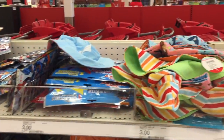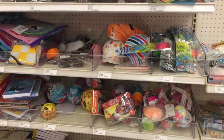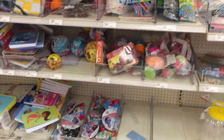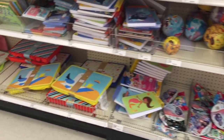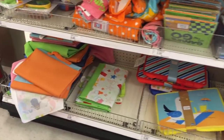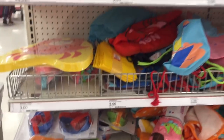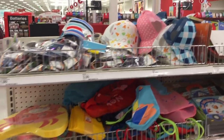Over here, they've got some kid hats, some swimsuit hats, some outdoor hats, baseball caps, whatever you want to call it. Guys, they've got hats here. They've got balls. They have, I don't know, stuff for the little kids. Keep them busy. Wait, what is this over here? A little pouch full of stuff. Oh my gosh, kids' swim mask. Okay, let's take a little deep dive into this section.